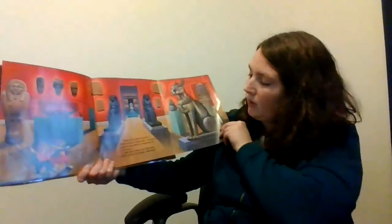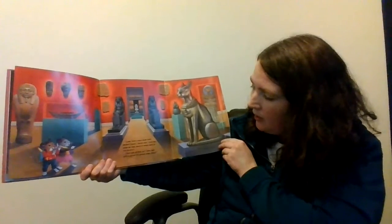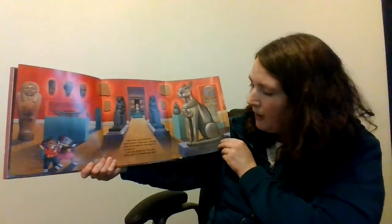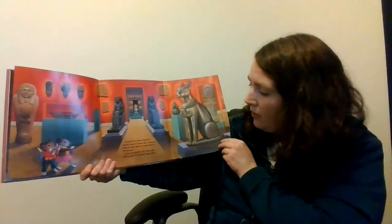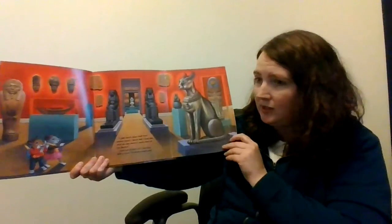"Look, here's more stuff from ancient Egypt," Sarah said, just like what we read about in books back at the library. "And look at that cat," Sam said with a shiver. "It almost looks alive."